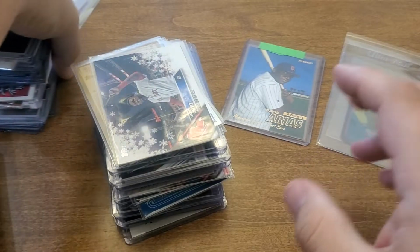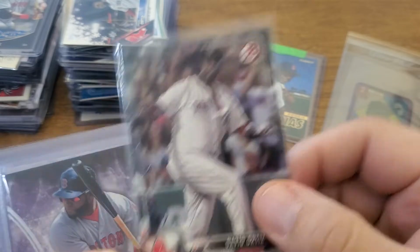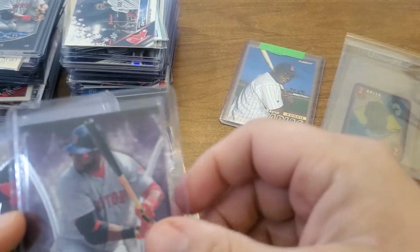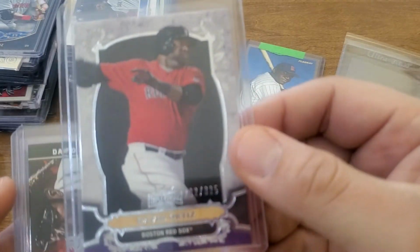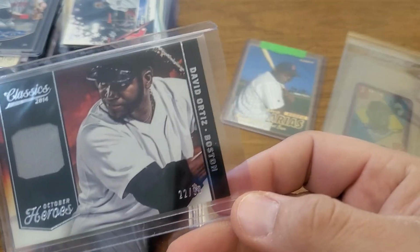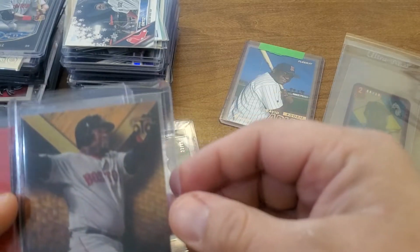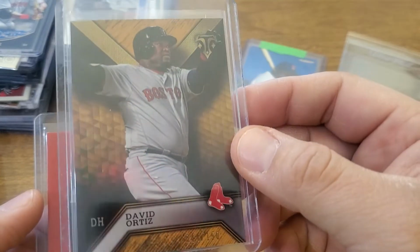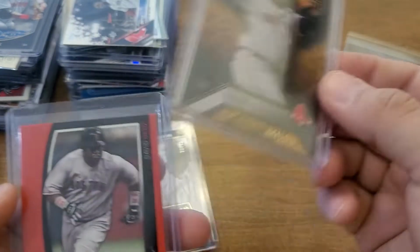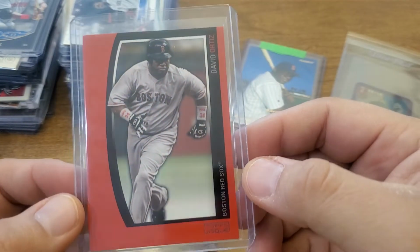Oh boy, we're stacking up here. Is anybody keeping track? I don't even know how many we've got so far. Unique ones. David Ortiz, Bowman, numbered out of 354. Numbered out of 325. These are some thickies. Here's a relic out of 99. 22 out of 99 from Classics 2014. Here's a nice, I don't know what they call that one, yellow, but good refractor shine out of 150. Topps Unique. There's Ortiz running.